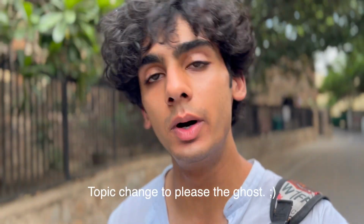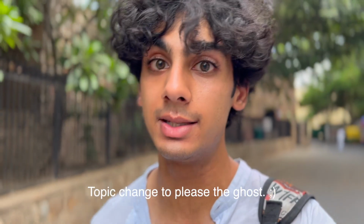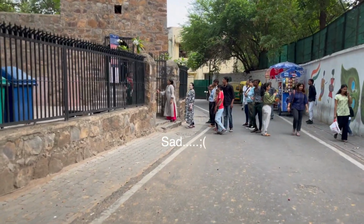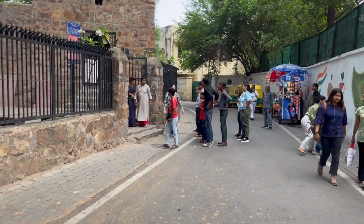it's nice, it's worth a visit. It's quite peaceful actually inside. There was absolutely nobody, barring 7-8 people. They are closing up the monument and some people were waiting. We reached in time.